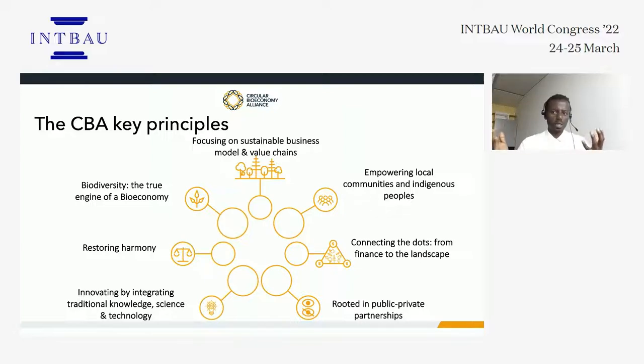So the first principle is about acknowledging biodiversity as a true engine of circular bioeconomy. This is because biodiversity determines the capacity of biological systems to adapt and evolve in a changing environment, and therefore is crucial for ensuring the resilience and sustainability of our biological resources, as well as our efforts on the ground to restore landscapes and enhance the livelihoods of local communities.